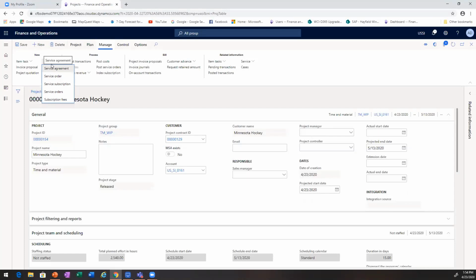Now, service management out-of-box behavior has its own scheduling, dispatching, and tracking views. What we've done with this modification is bring the 2 worlds together. So it will create the proper reservations against the project based off of the activity on the service order. It's another way to do the scheduling and another way to enter time. So I'm going to jump in here.